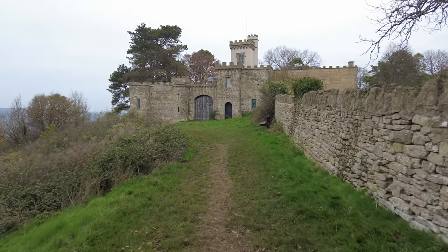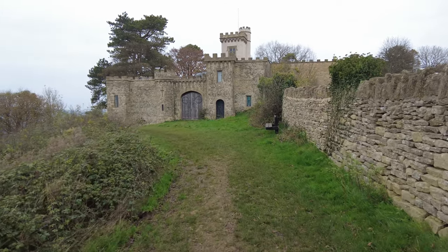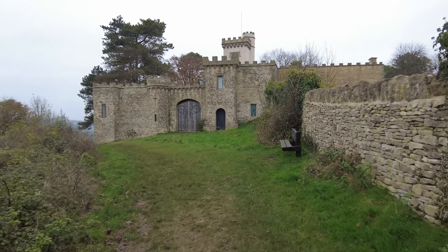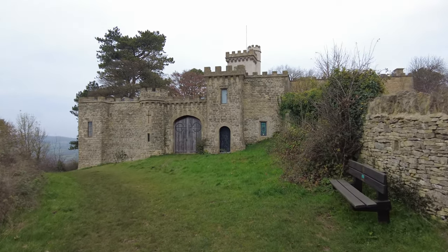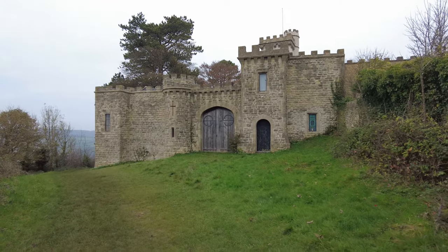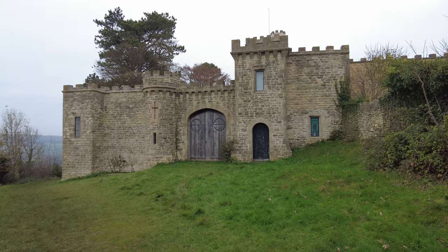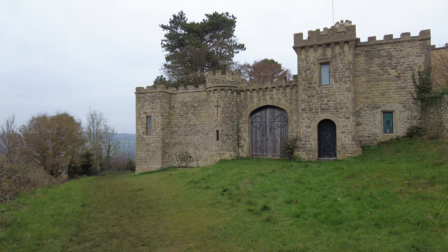But that's Rodborough Fort, and a bit of work being done. Over the years, it's been a farm. It's been a caravan park. Been a wedding venue, and I think it's going to become a wedding venue again. But I'd love to go inside one day and see for myself what it's like. But yeah, this is a fort on the common. I thought I'd like to show you that. And we're going to walk around it, and then I should be arriving at my friend's house.